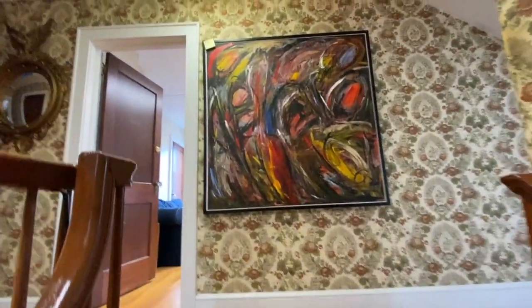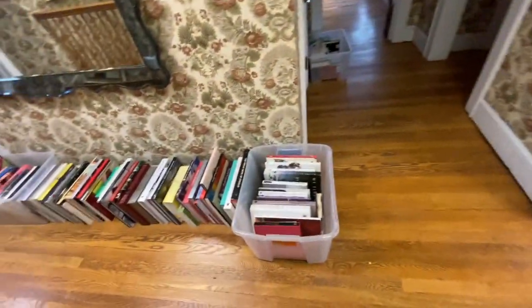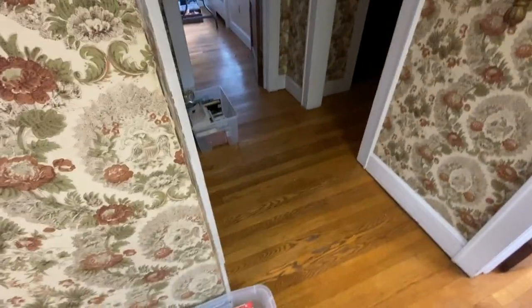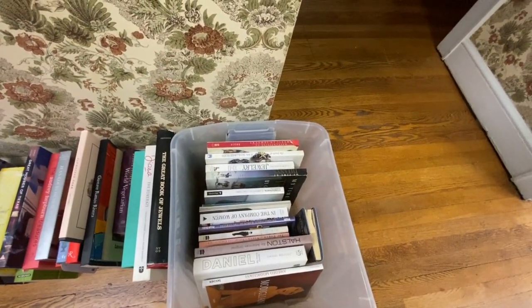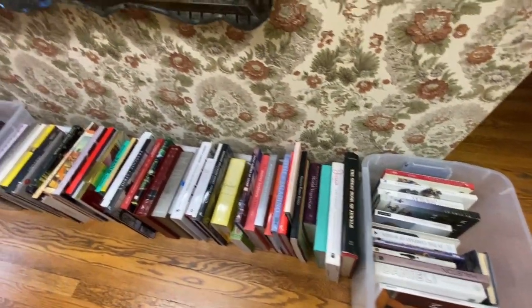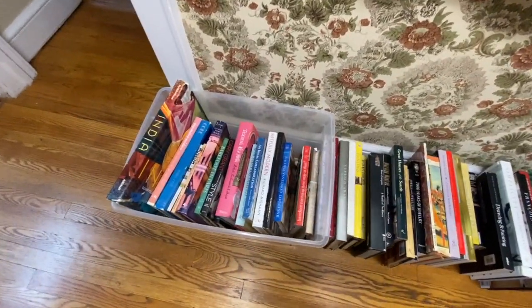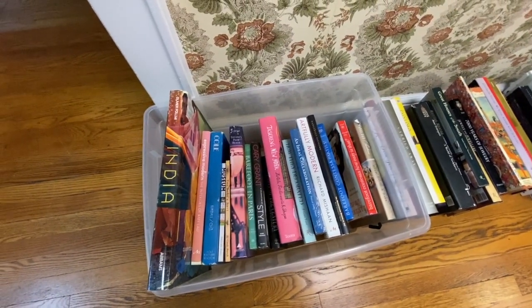If the jar book is still here, I will find it. Oh, it's still here. Oh my gosh, I feel lucky. Look at that. Okay, Tiffany's. My time at Tiffany's. Okay. Reference books. They're so important. Hotels, restaurants, and shops. New York.